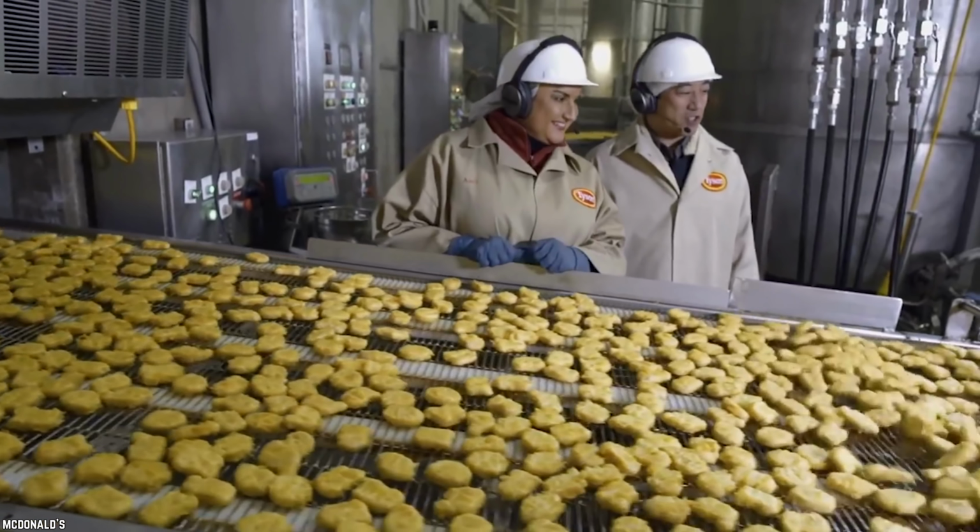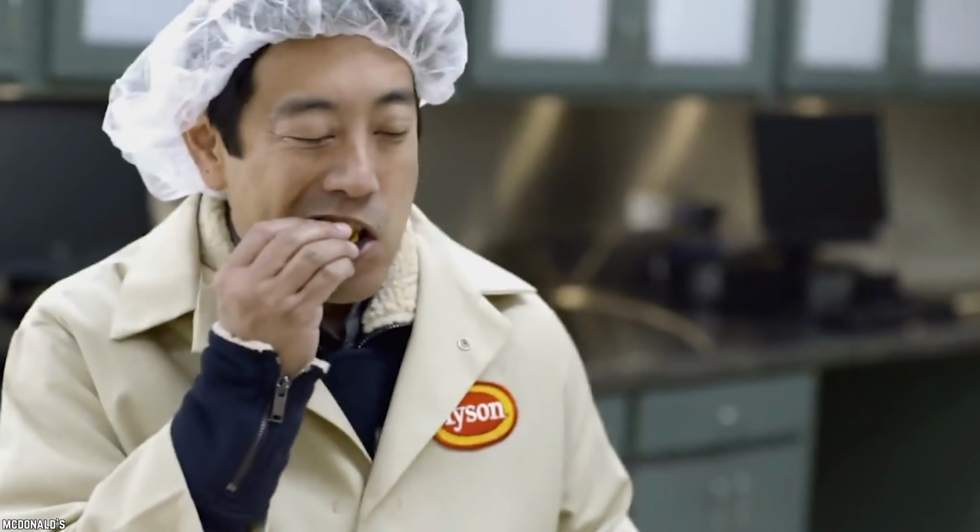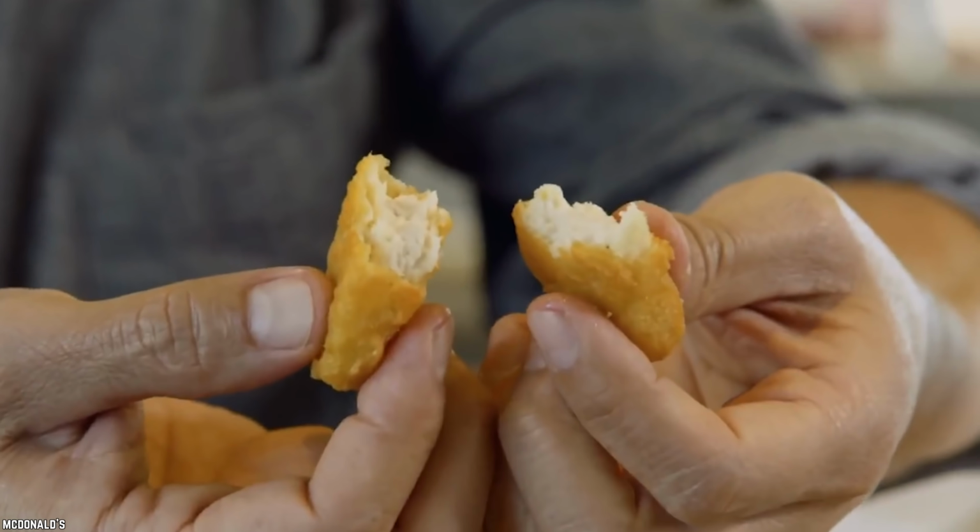Simplifying ingredients and removing the artificial flavoring and colors are also better for the overall taste, which will keep everyone coming back for more. Well done, Ronald.